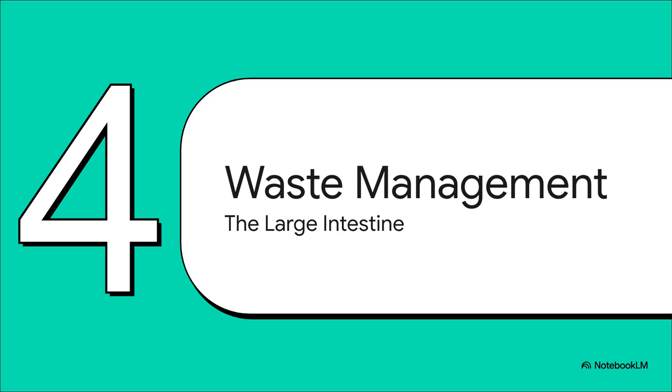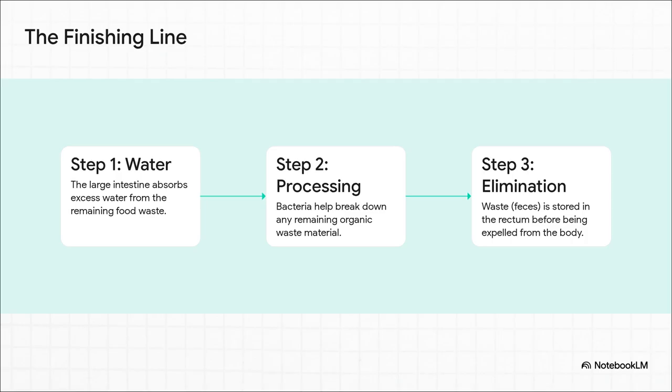All right, after all the good stuff has been extracted, what's left of our original bite of food? Well, it now moves into the final processing station, the waste management department. The large intestine, or the colon, handles 3 final jobs. First, it's the water reclamation center, absorbing most of the water from the waste. Second, a massive crew of helpful bacteria helps break down the very last bits of material. And finally, it compacts the leftovers into feces and sends it to the storage bay, the rectum, for final elimination.